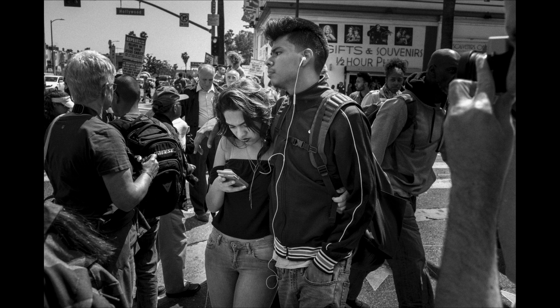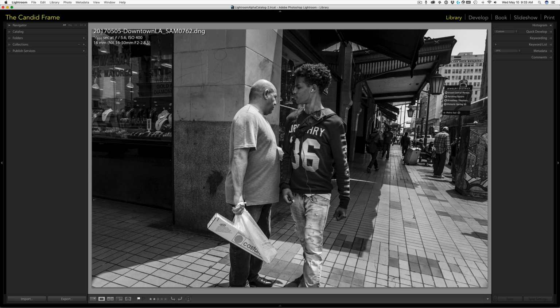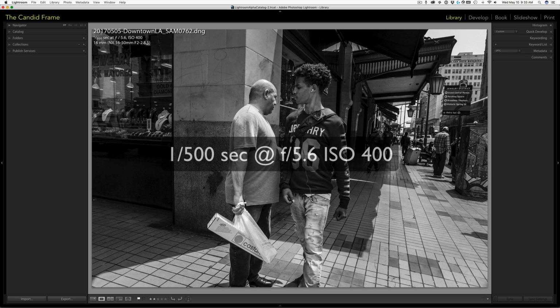But it's really important to constantly be aware. Even though I'm in that fixed position, I'm constantly scanning people coming from every possible direction because I don't know where my next shot will come from. And by just standing there and allowing the world to come to me, I'm able to make some really interesting photographs.